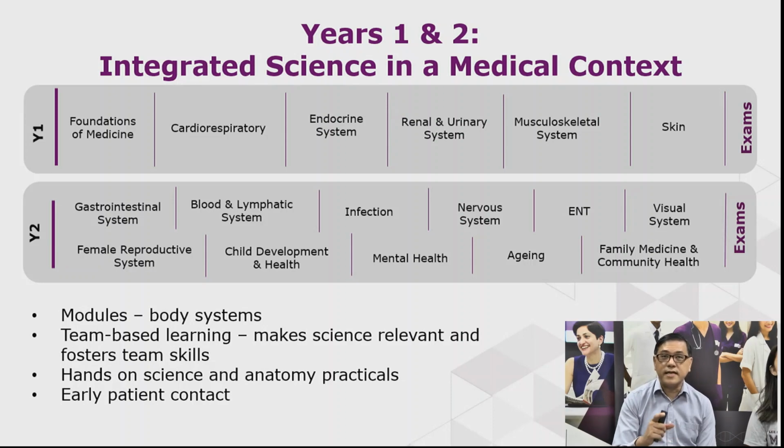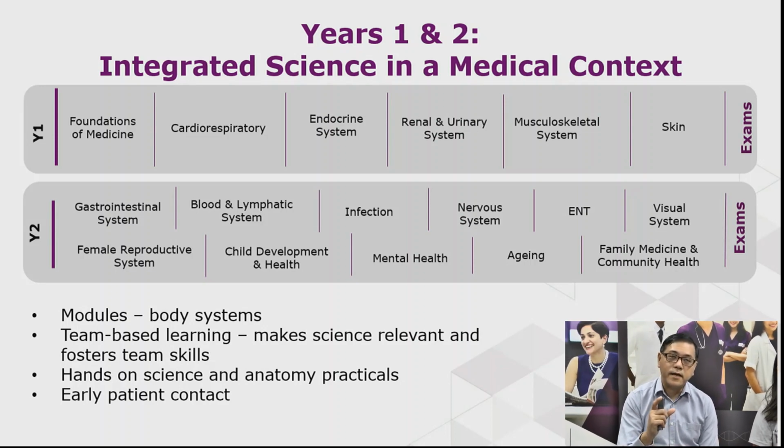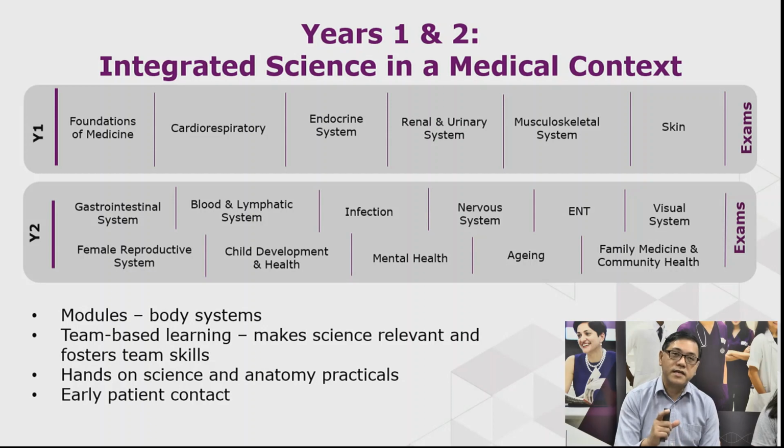This is a slide showing what a typical student will go through in year 1 and year 2. It shows what our students learn by body blocks. For example, in year 1, they start off with learning the foundations of medicine. Then they move on to the cardiorespiratory block. In each block, they will learn the anatomy, the biochemistry, and the physiology associated with the body system.